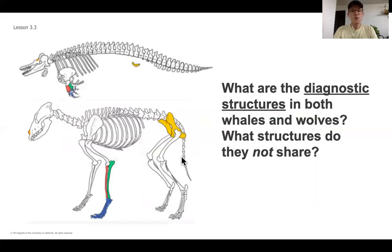And as a reminder, those diagnostic structures are going to be the structures that the animals do not necessarily have exactly in common. Diagnostic structures are going to be things that help us to really identify differences, and those differences are going to be what determine which is more closely related to our mystery fossil.